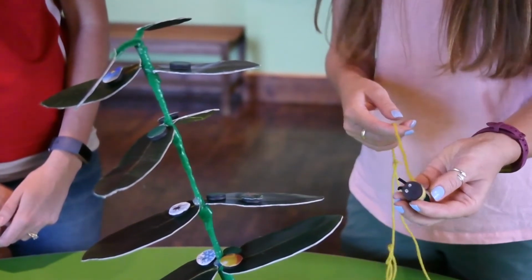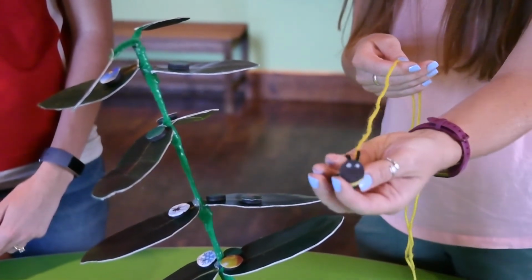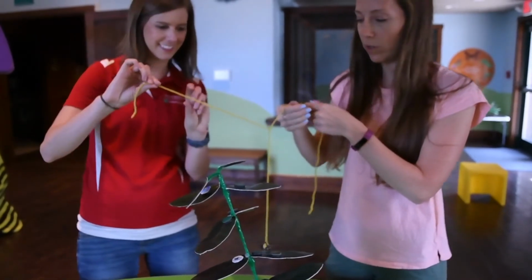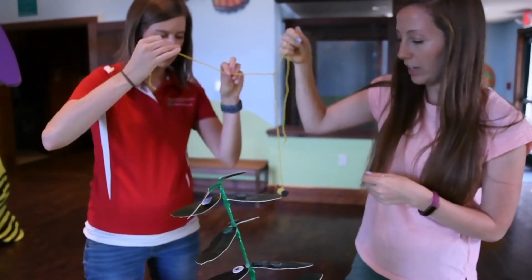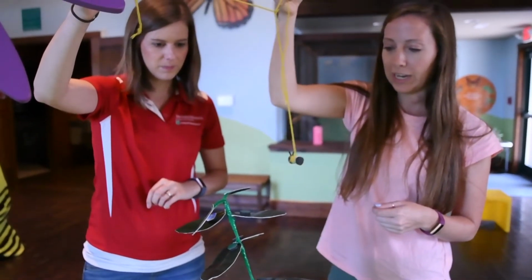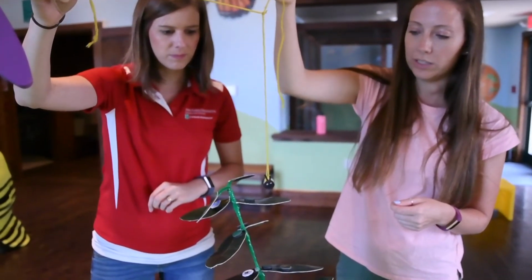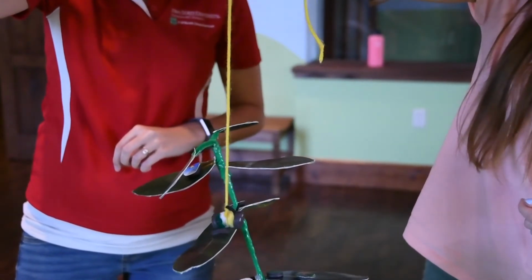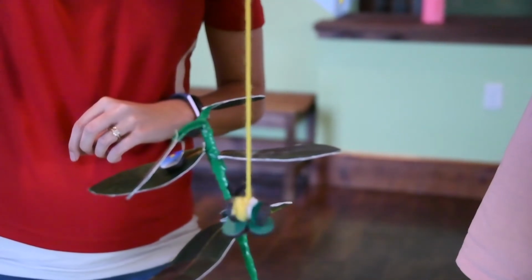Okay. All right, so now it's time to take your caterpillar, and with your partner, one of you holds one end and one of you holds the other end, and you try to move your caterpillar over your milkweed plant and gather the green tokens. Remember to avoid the predators and the elements.